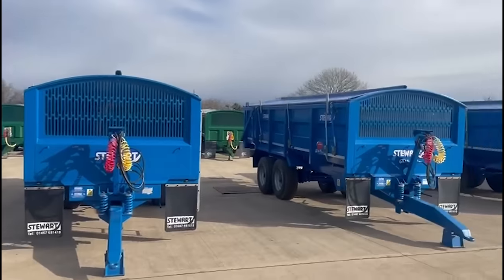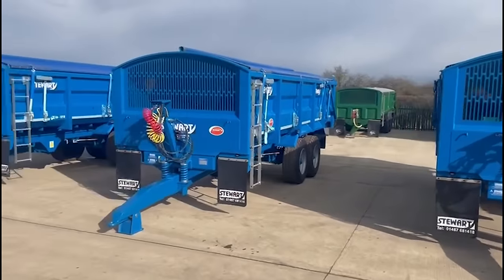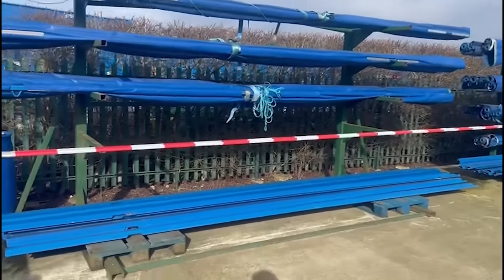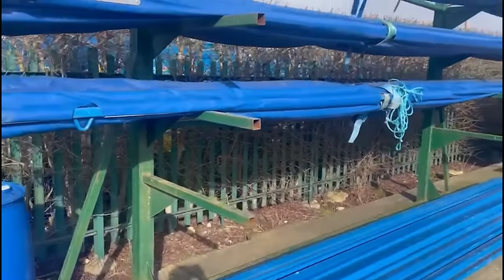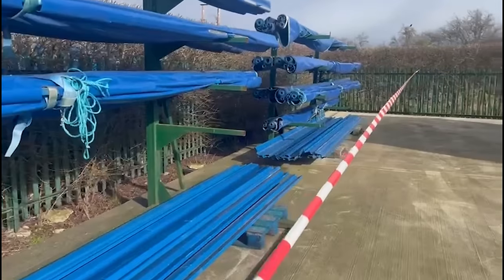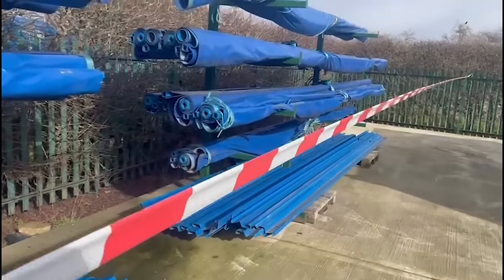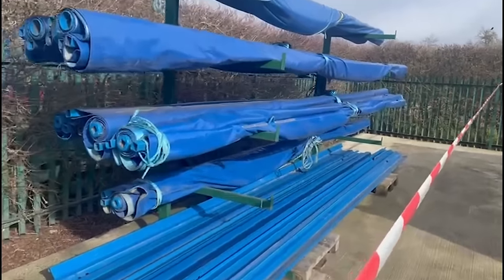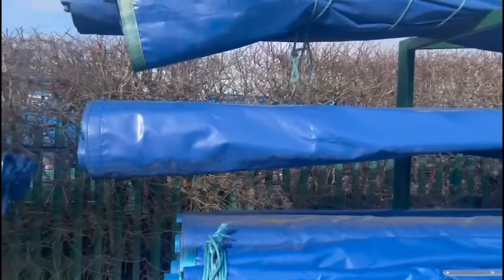Stewart trailers from the hire fleet here. Again, beautifully well presented. That's rather smart, isn't it? The racking there for the sheets, very well organised. Keeps them safe, keeps them clean. We need something like that. Definitely, yeah. Probably not that hard to make either, really, is it? So something there we need to get on with and do.